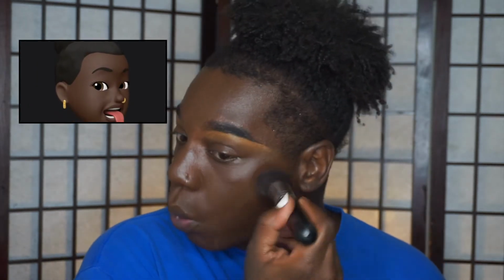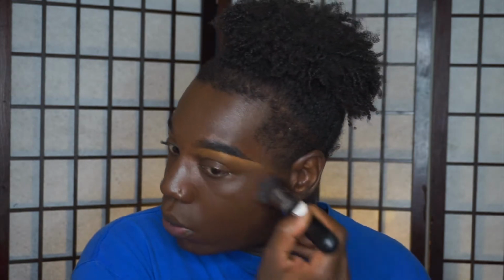So I'm actually really glad that I did not get ganache because this is already pretty dark for me. Actually, I think it's a perfect match, but we're also gonna use a concealer to brighten it up. Girl, I look like dough right now. Like I look so smooth.